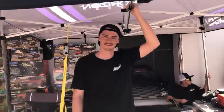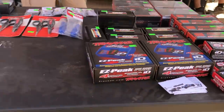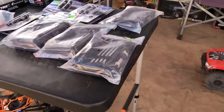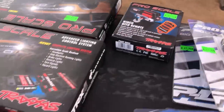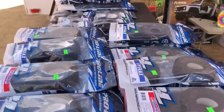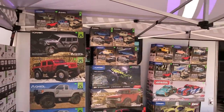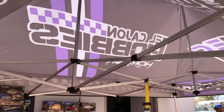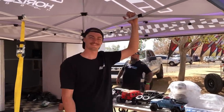No problem, man. So they got buddies out here. Obviously these guys were in the crawling, so they're well supplied. If you guys need parts for your rock crawlers, here we go over here. Horizon products, ProLine shocks, two-stage foams from ProLine, ProLine tires, ProLine rims. And of course, all kinds of rock crawler kits. So go check them out, guys, if you're in their area, down in El Cajon, California. And thanks again, guys. Appreciate it. All right. Thanks, man.